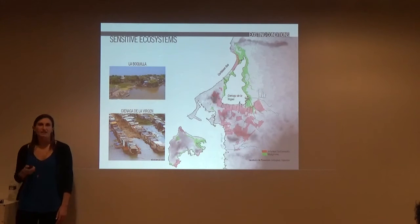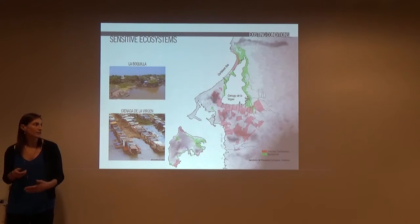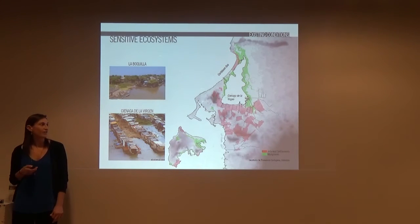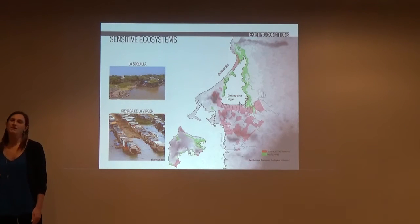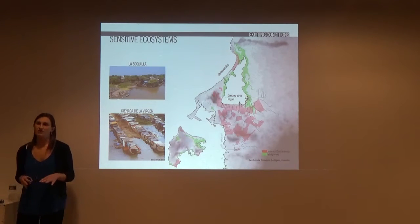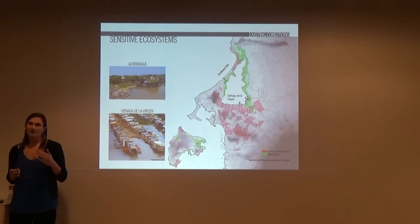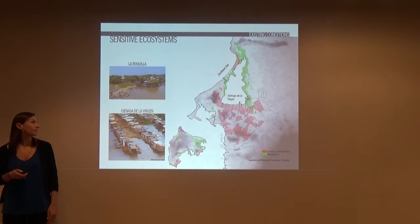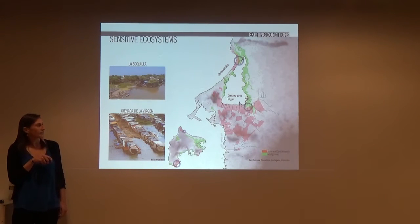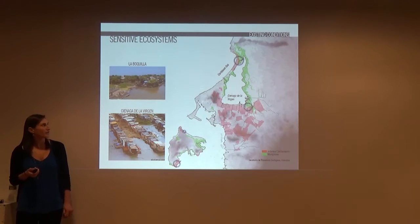Though these areas are protected and clearly very important, they are experiencing pressures from the informal settlements that are starting to move into their area, ultimately leading to the decline of the environment. It's common practice for these settlements to infill the wetlands with trash and other debris in order to create a more solid base for informal housing structures, and this degrades the land and ultimately hurts the environmental quality of the city. These two areas specifically, in La Boquilla to the north and Cienega de la Virgen to the south, are experiencing pressures from these informal settlements.